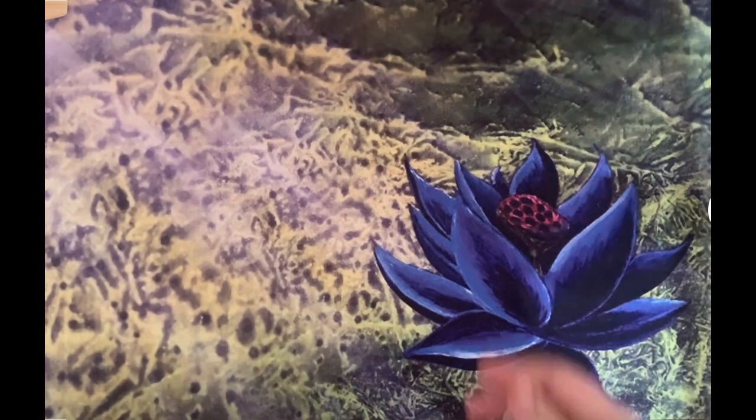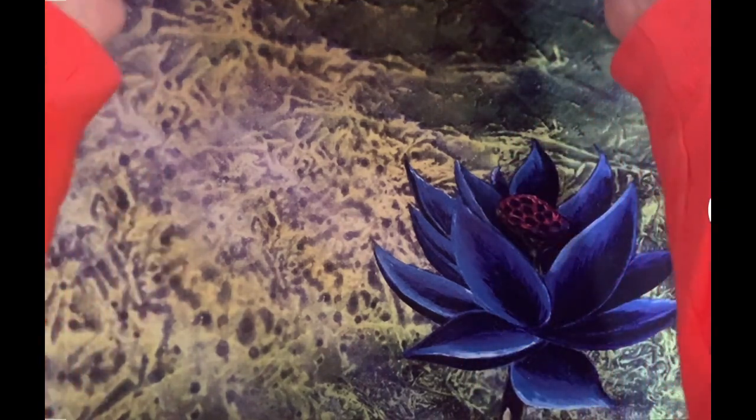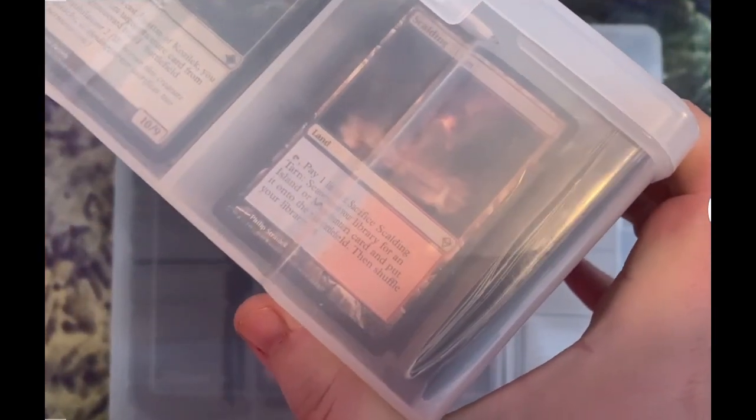Actually, let me show you guys what I looked at. This is one of the boxes here, and this is another of the boxes. These storage boxes have a fair amount in them. The thing that caught my eye at the start was a Scalding Tarn, original print from Zendikar. There are some other rares, but it's not a normal ratio of rares. It's a much lower ratio.